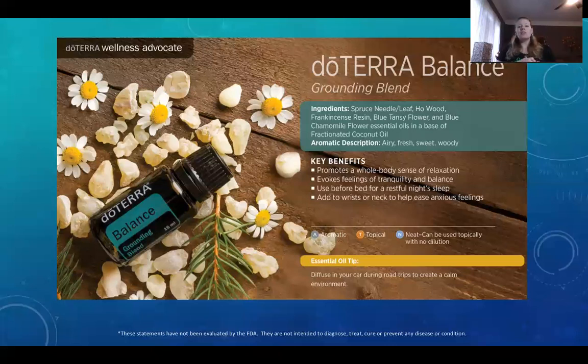So this is a staple in our house. We go through this a lot. This is always in my husband's pocket. I always have some in my purse unless I've given it away in a sample. But I absolutely love Balance. This is one that we want to use aromatically or topically.